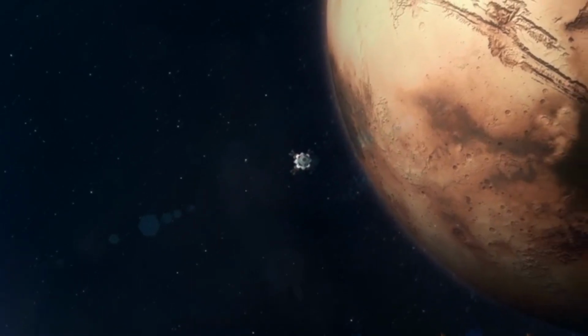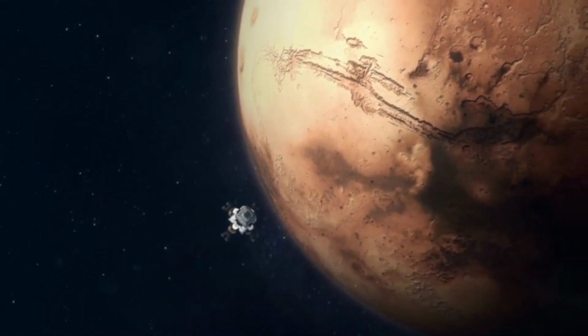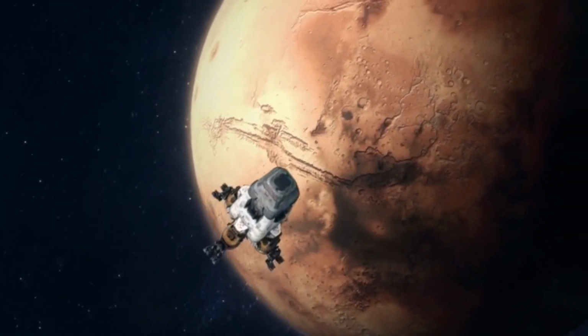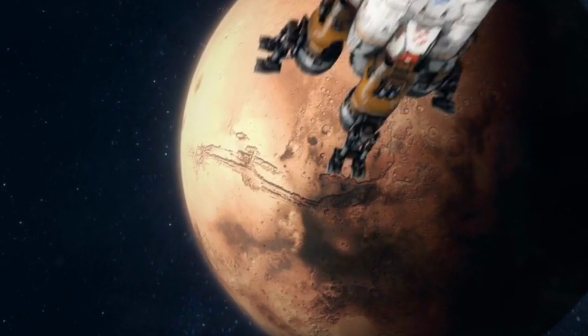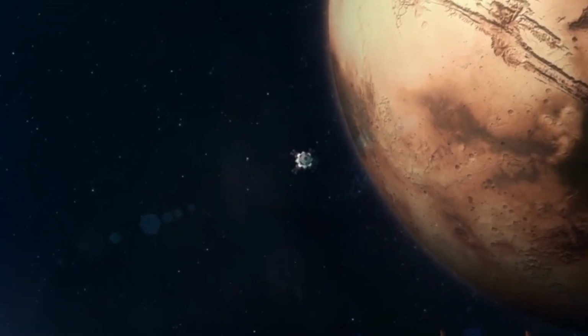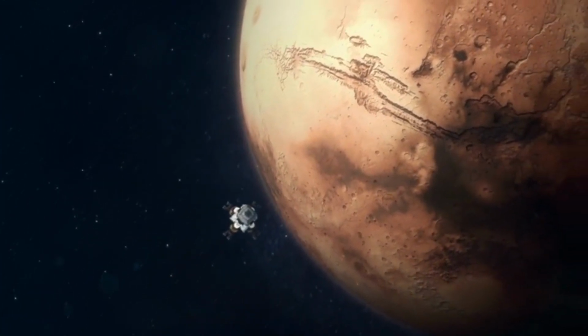NASA has recently revealed an ambitious new plan that could transform the future of space exploration by dramatically shortening the travel time between Earth and Mars. Traditionally, missions to Mars have taken astronauts anywhere from 6 to 9 months, relying on chemical propulsion systems to power spacecraft on their journey across the vast expanse of space.